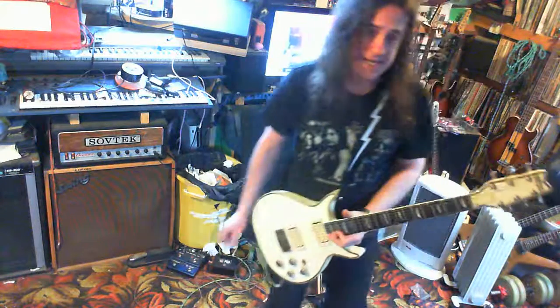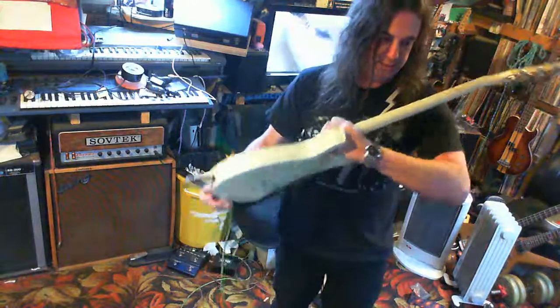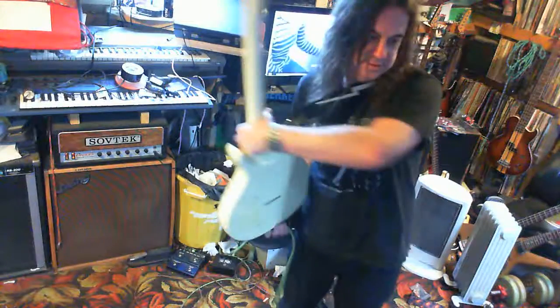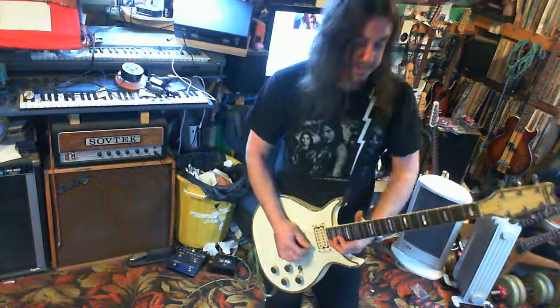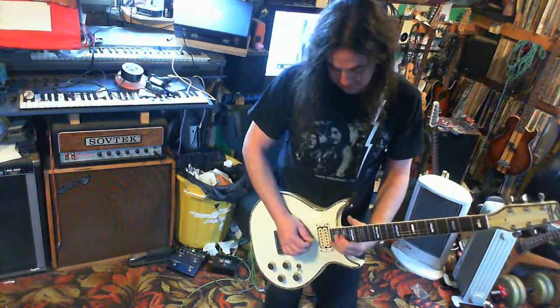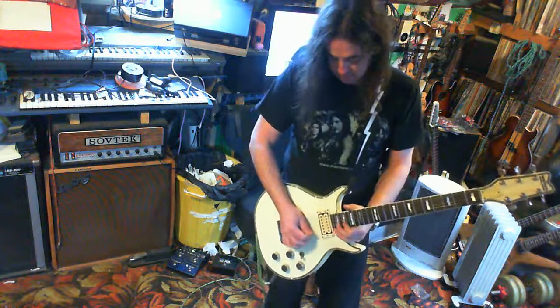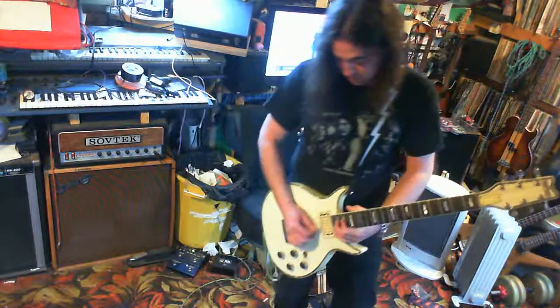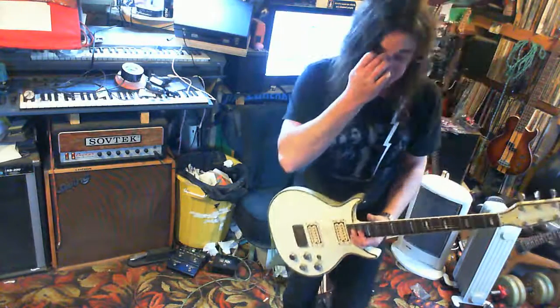A slightly different technique, actually. What I've done there is I've folded my pinky. Oh, I have to get this at an angle you can see it. It's not going to happen. I've got my pinky there, which means it's not in the way, so I can actually get up there. The only reason I can play up here is it's such a good guitar.